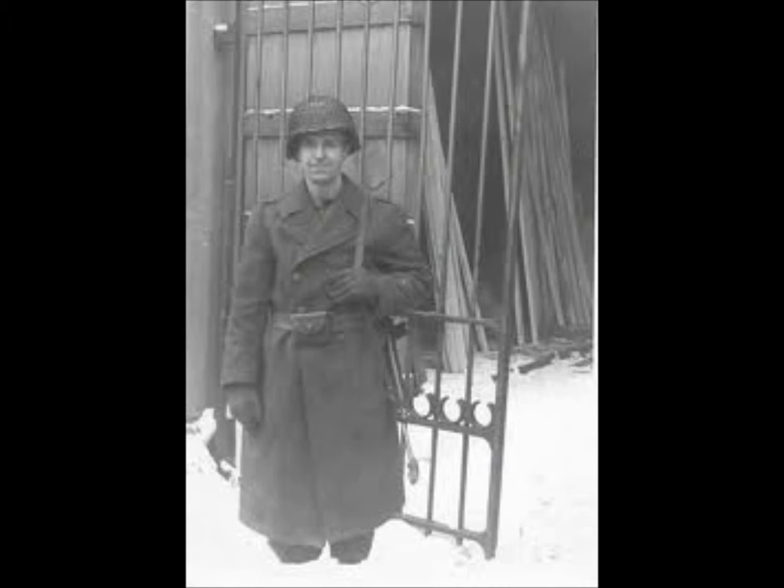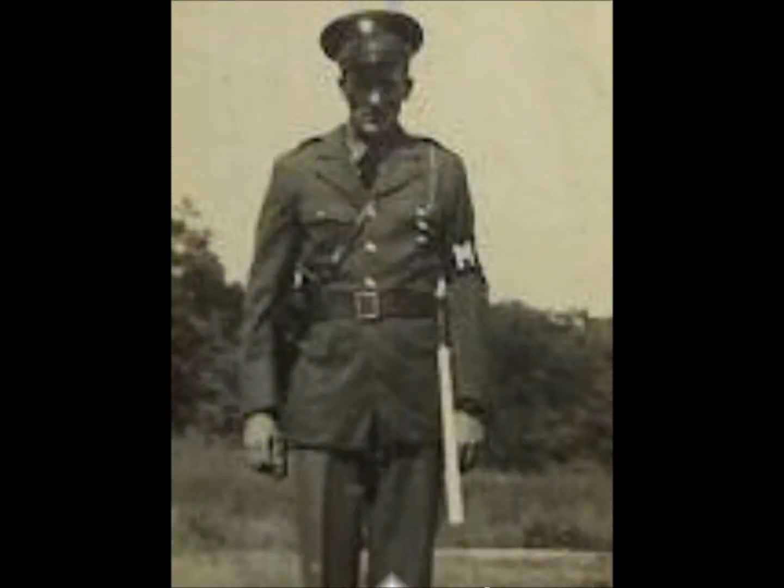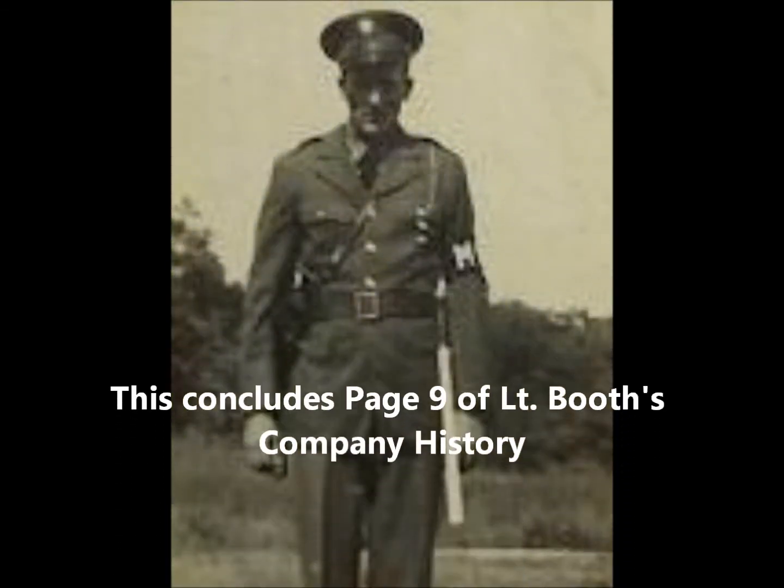Guards in this area consisted of 4 posts with 3 shifts of guards. Informal guard mount was held daily. 1 MP was furnished to patrol the town of Shagford.